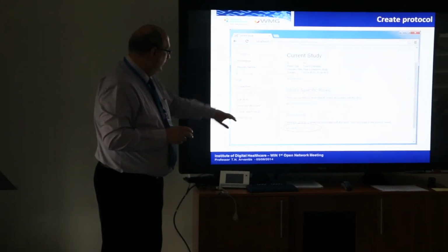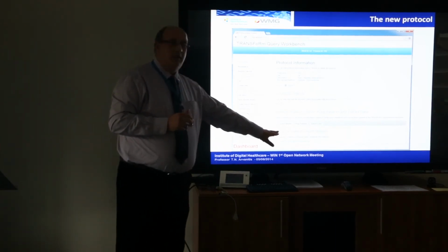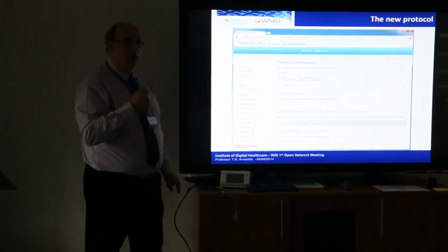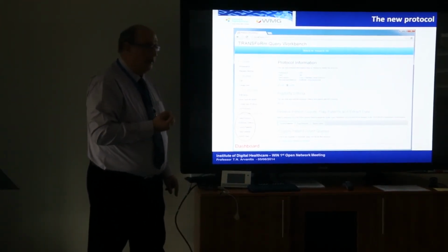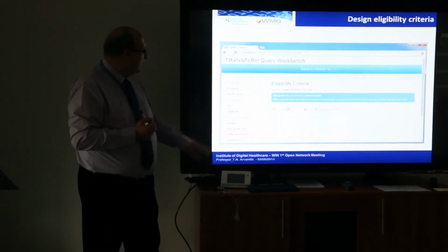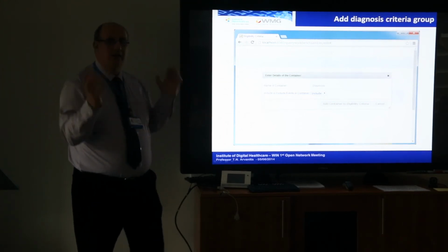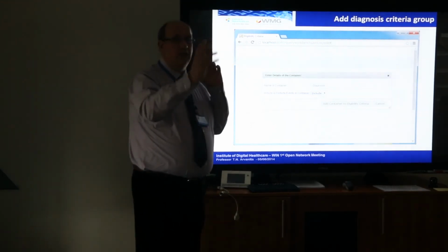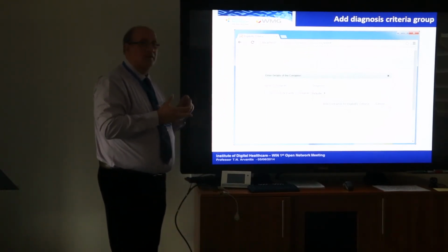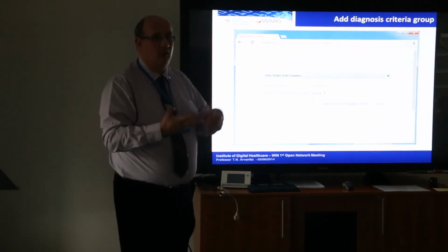I'm not going to go through that. There are different tools to do this protocol. But more importantly, you can get how many eligible patients could be available in your particular EHRs or repositories. And this is how we create eligibility criteria. What do we do? We identify criteria as potential groupings or archetypes, as we call them, for example, containers of criteria for demographics, diagnosis, etc.